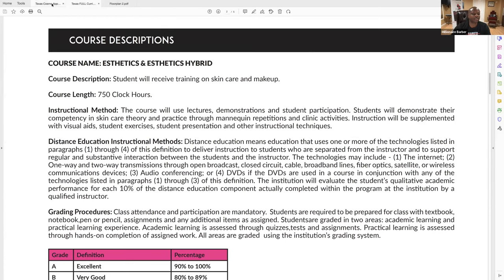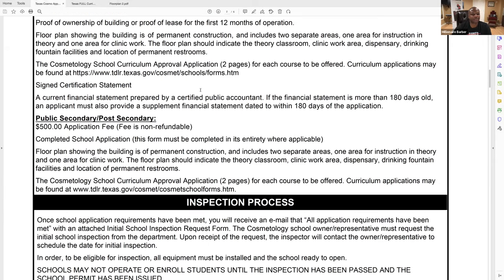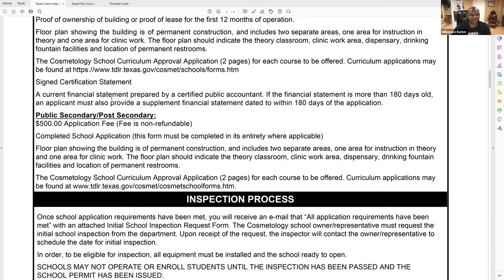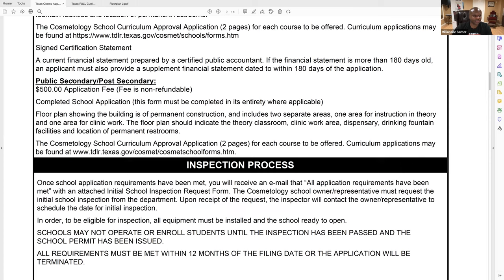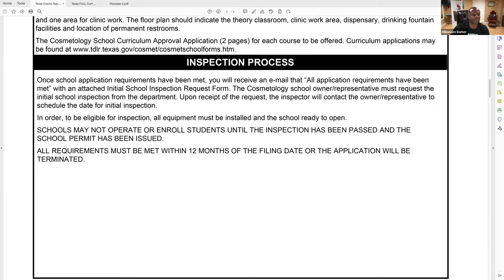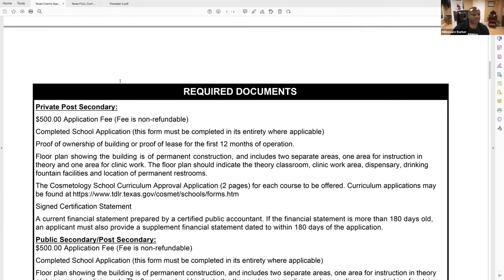Okay, so now let's go back to the application. School curriculum approval, 2 pages for each course to be offered. All right, we have that for you. I understand y'all don't have that. Current state financial statement: if you need a CPA or somebody to do that, I can refer you to a CPA that does those. We're not CPAs, certified public accountants, but we will refer you to one. You're not a public secondary school, so we can skip that. Let's go here. You're private.